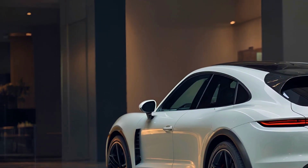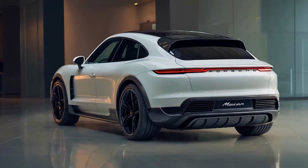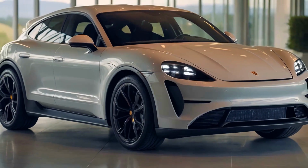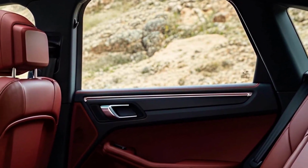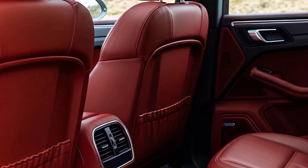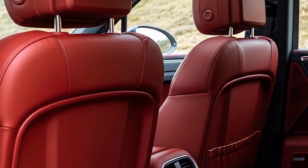Quick recap. Macan Electric brings 800-volt tech, up to 270 kilowatt fast charging, dual motor all-wheel drive, and up to roughly 308 miles of range, with the Taycan-style cabin and driving tech to match. Gas Macan bows out with up to 434 horsepower, all-wheel drive, and PDK, giving you the classic Porsche feel with no charging curve to learn. Pick the EV if you want speed, tech, and future support.